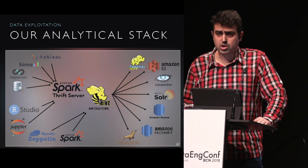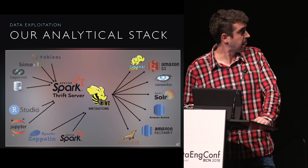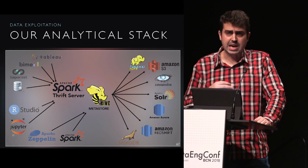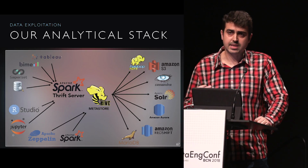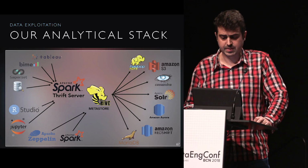On the right, some data sources used by Letgo, and on the left, some dashboarding tools like Superset, Bind, Tableau, and data science tools like RStudio, Jupyter, Zeppelin, or Spark, all of them connected using the Spark 3 server and the Hive metastore.